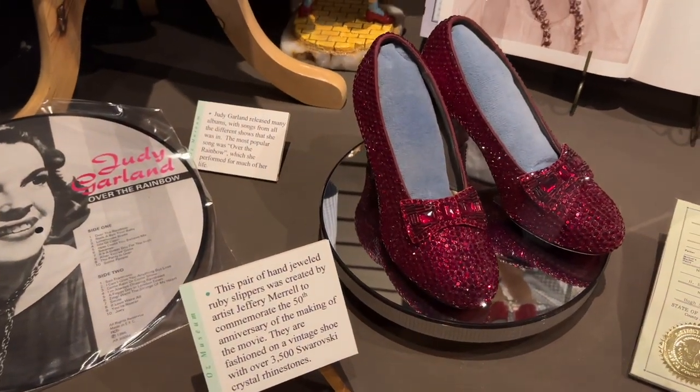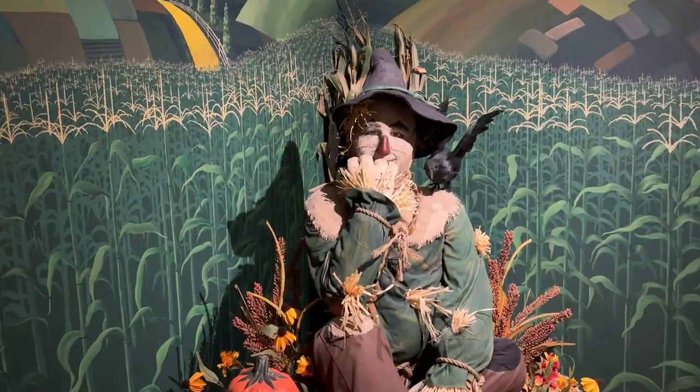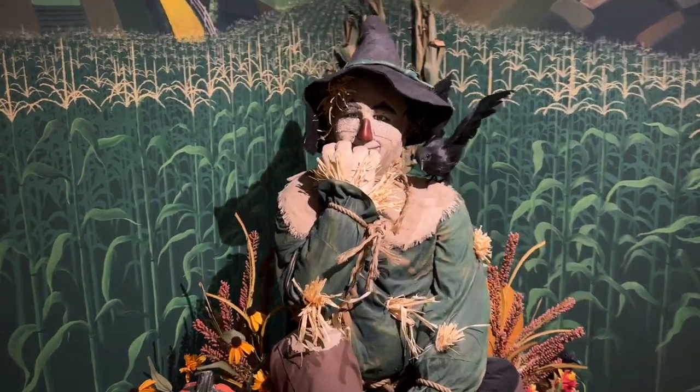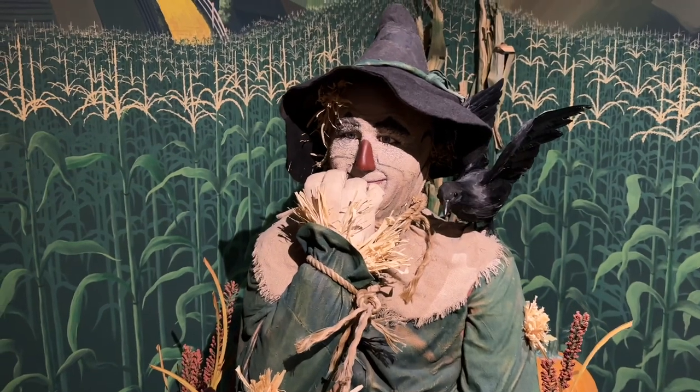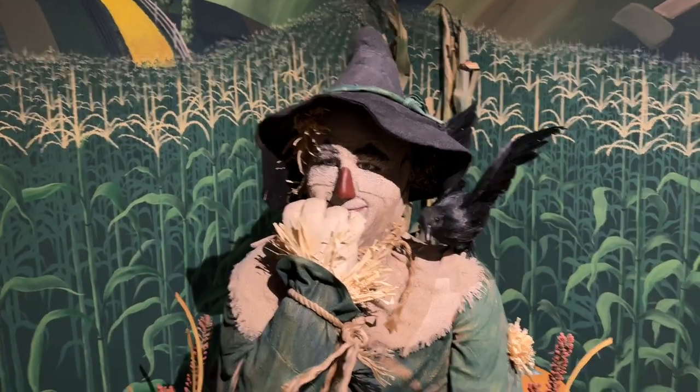Slippers. I think these are a copy. The Scarecrow. Hey buddy, how's it going? You're doing a very good job. There's a bird on your shoulder.